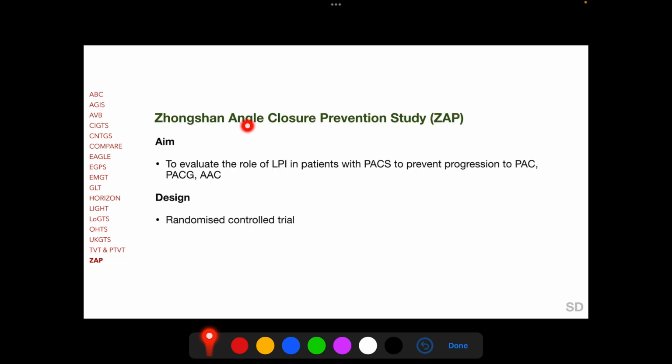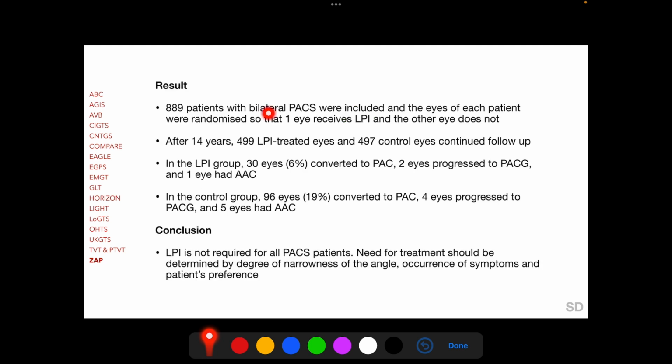The Zhongshan angle closure prevention study, or the ZAP study, was conducted to evaluate the role of laser peripheral iridotomy in primary angle closure suspect patients to prevent progression to primary angle closure glaucoma, and acute angle closure. Patients with bilateral PACS were included, and the two eyes of each patient were randomized so that one eye received LPI and the other eye did not.